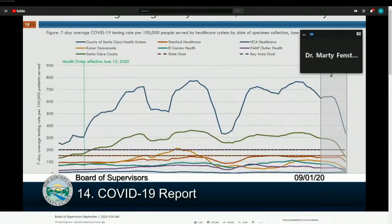This graph is looking at the trends again over time for each of our healthcare facilities, and this is from June 8th through August 28th. Again, these are based on rates. The green line is the county as a whole, not just the health system, our health system, but the county as a whole.